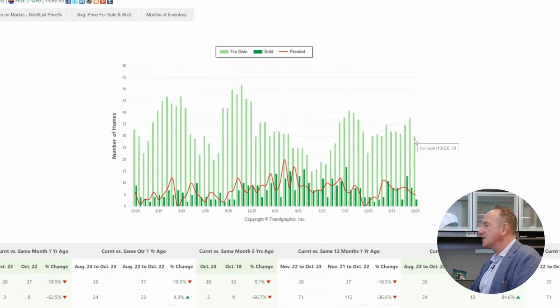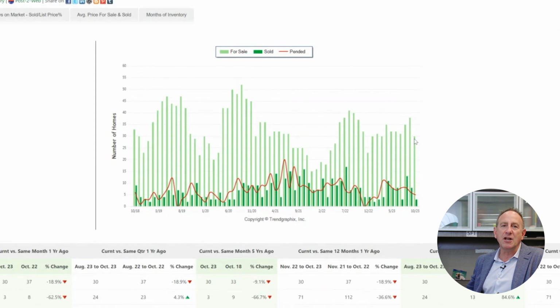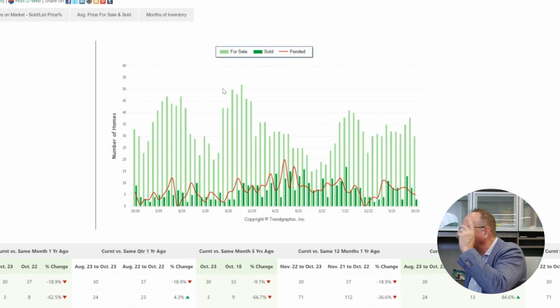And the first bit of news is our inventory is still relatively low. Right here you can see we have just about 30 homes available over $4 million. And in the last 5 years, it peaked out about 55. So that inventory level is sitting pretty low.